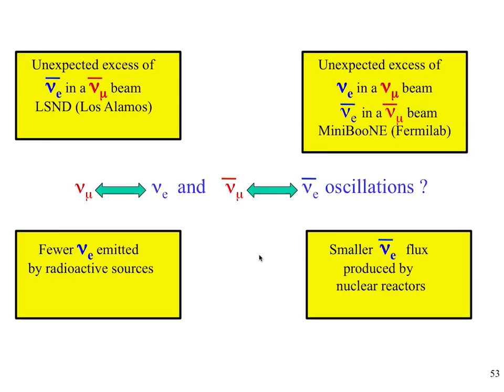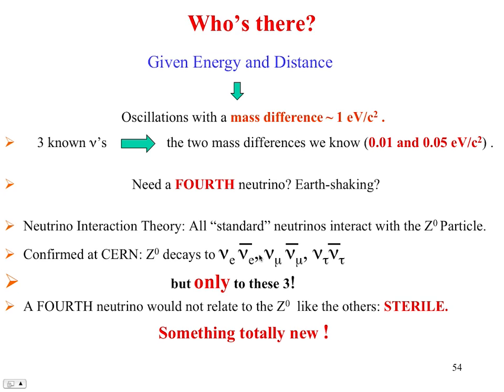Now, why is that of any import? We know oscillations exist. So why is that important? Well, given the energy and the distance of all these hints, what we find is if you want to use oscillations to explain them, it comes out with a mass difference of 1 electron volt, quite different from the other two that we know. Now, with the 3 neutrinos we know exist, we can only produce 2 mass differences, those two. So this one would require yet a 4th neutrino.